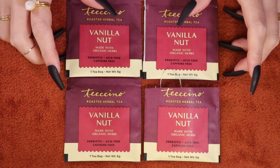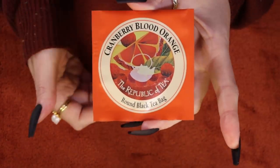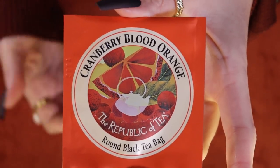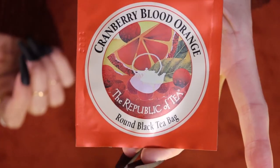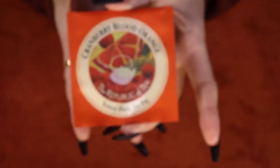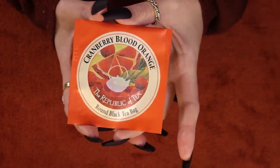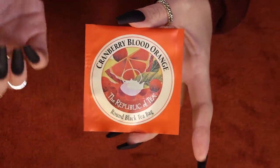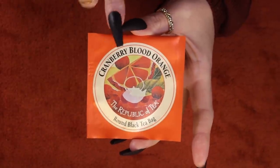Okay, let's have a little look at the last tea. So here is our October tea. This is like the autumn. I guess the nut one was a little autumn, but this is orange. Even just the color makes me think of it. Even though there's no pumpkin anywhere, from what I can see, I'm still happy to see this cranberry blood orange.